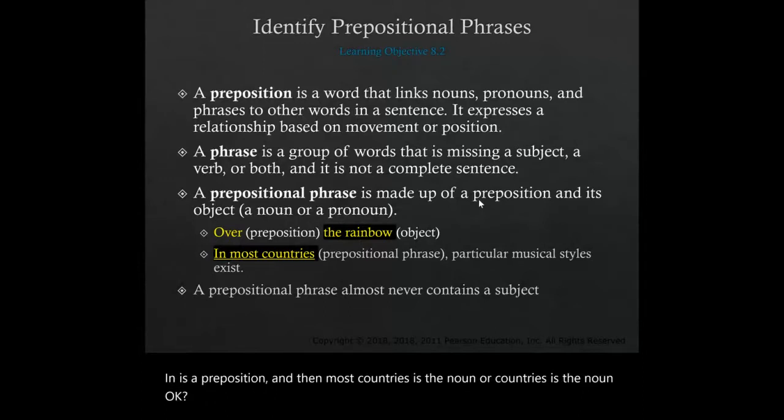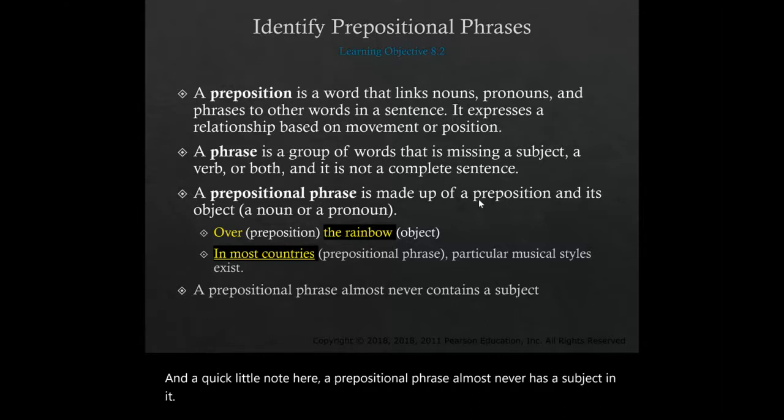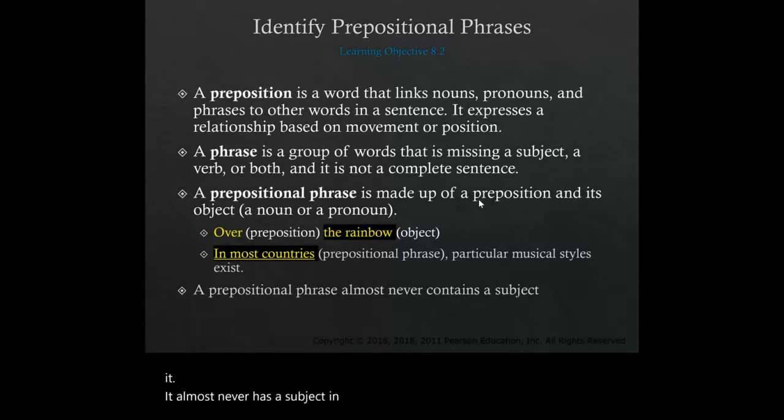And a quick little note here: a prepositional phrase almost never has a subject in it. It almost never has a subject in it. So we need to be careful about this when we're looking for subjects.